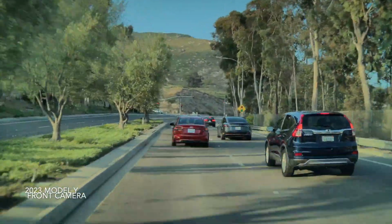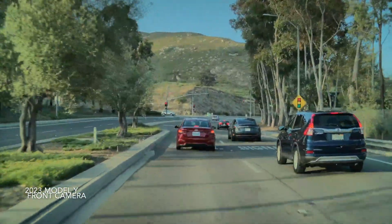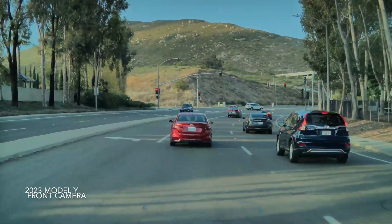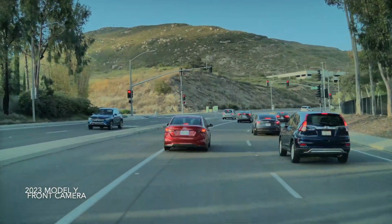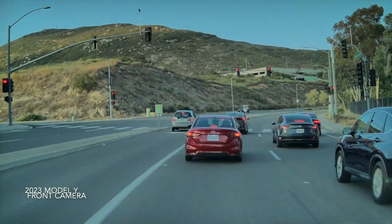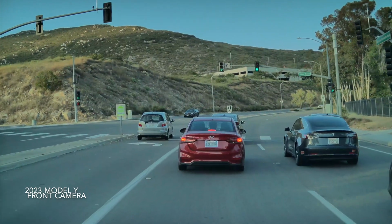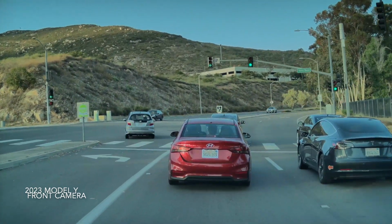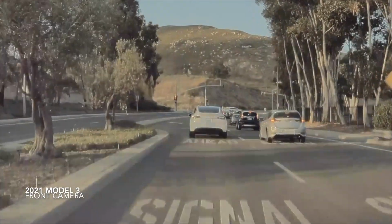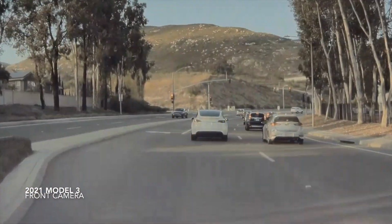Hey everyone, I just want to make a quick comparison video of my 2023 Model Y with hardware 4 cameras versus our 2021 Model 3. In the video, you're going to see us compare the front camera, the Model Y first, and then the next clip you'll see the Model 3 front camera, and then the repeaters, left repeater, right repeater.